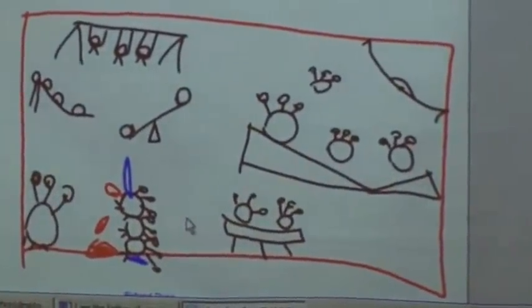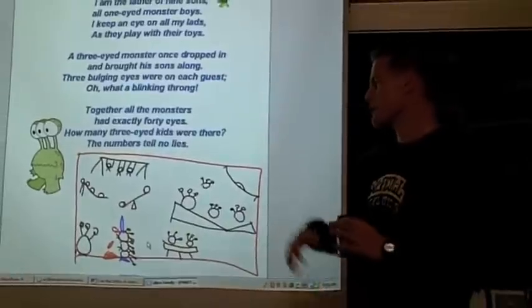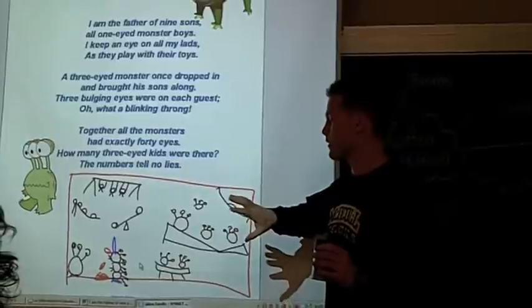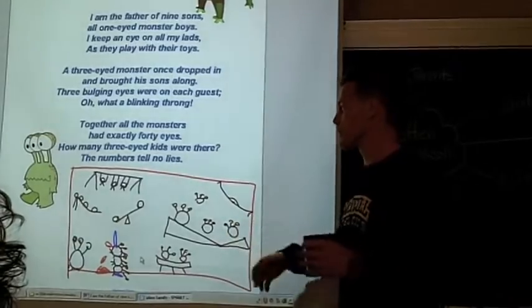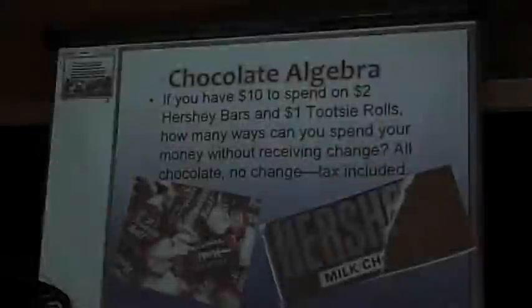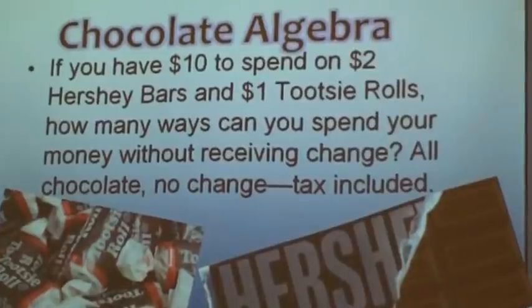And we try to figure out what each of the language means in terms of numeracy, in terms of math. And then we count up the bodies and the eyes at the end. And then the very final thing is trying to change their answer from a picture to symbols, basically like an algebraic equation. So they could start each class with some sort of problem that they have to solve collaboratively.